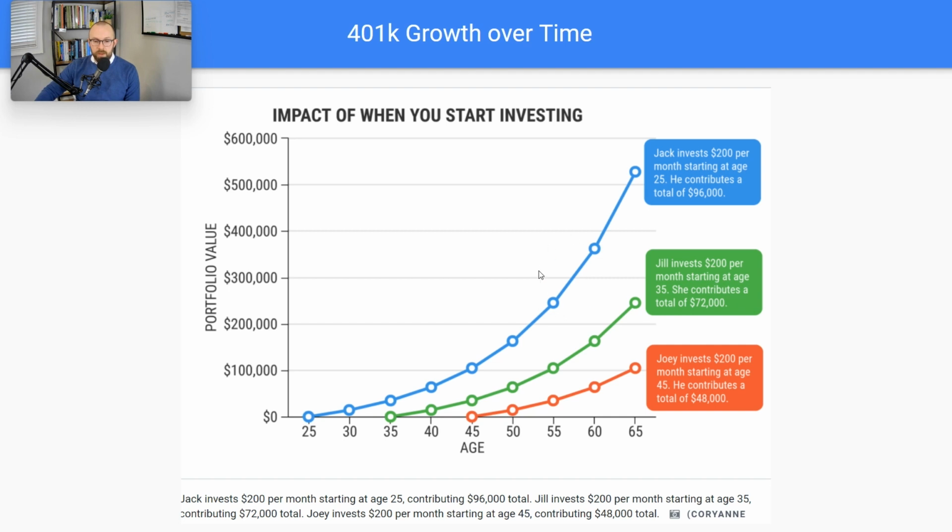So the bigger these account sizes get, that's where you're going to see a lot of the growth. Traditionally, what you'll notice is if you work from 30 to 60, most of the growth in your 401k is going to come from 50 to 60. That last decade is where you really see a lot of that growth come in. So if we look at Jack here, at 50, he's at maybe 180,000. At 60, he's a little under 400,000. And then from 60 to 65, he's jumped almost another 150,000.